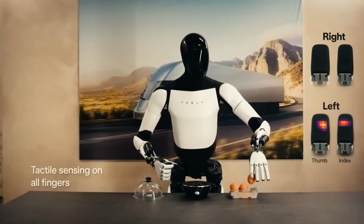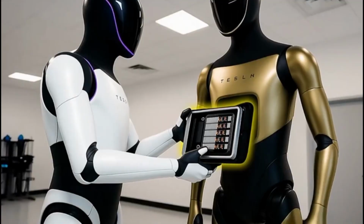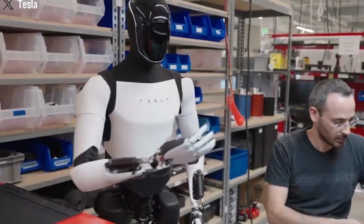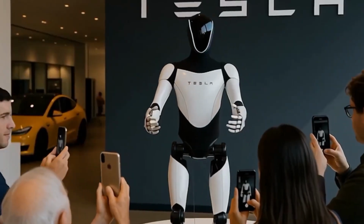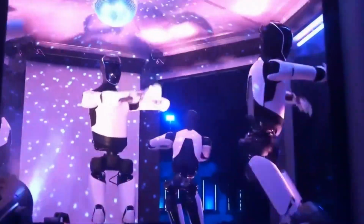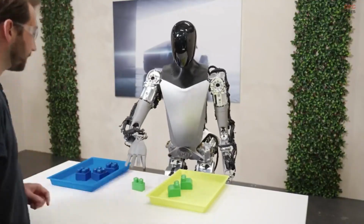The fingers can grab a soft egg without breaking it, tie shoelaces, fold laundry. Tesla says the precision of the hand reaches 0.08 millimeters, which is thinner than a human hair. With this level of control, the company says Optimus can now perform more than 3,000 different household and industrial tasks. That is a huge jump from what any other humanoid robot can do today.